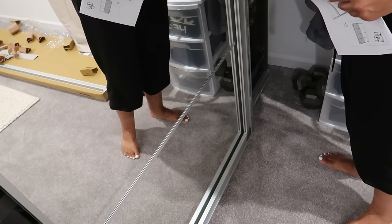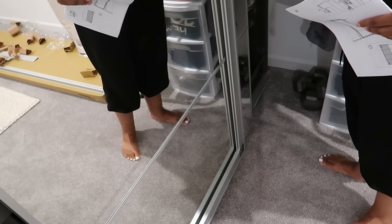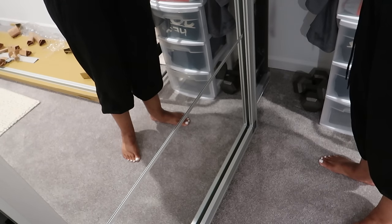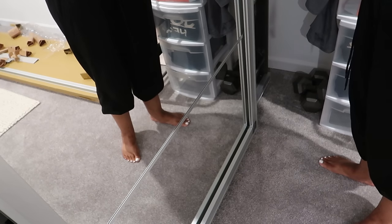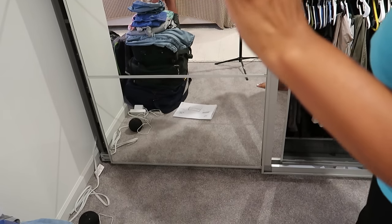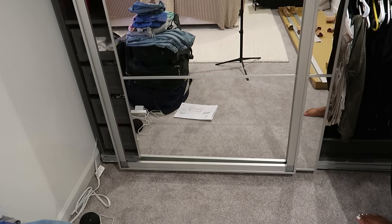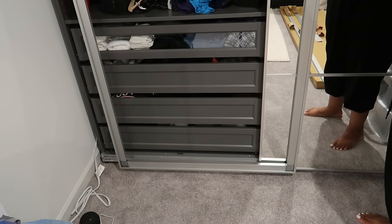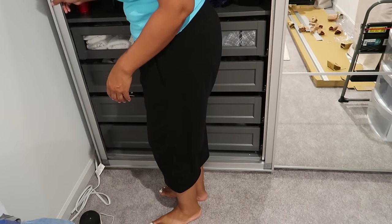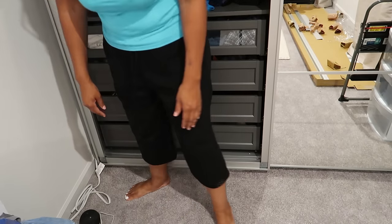Yeah, I think this is where I have to adjust it. So hold on, y'all. Okay, I figured it out. I had it misaligned. So now the two doors cross each other without getting blocked. So I had the new door on the wrong track. So now that I got that fixed, that took 2 seconds to figure out. So those are clicked in.